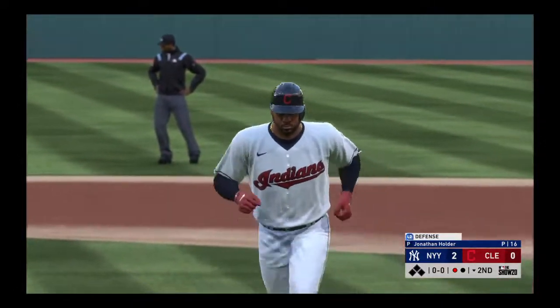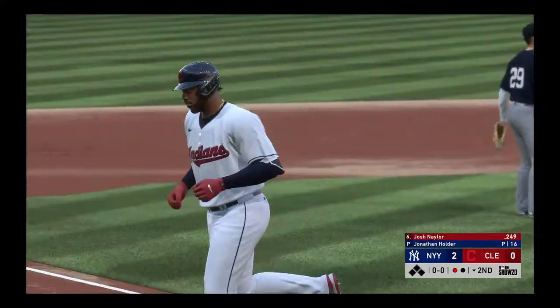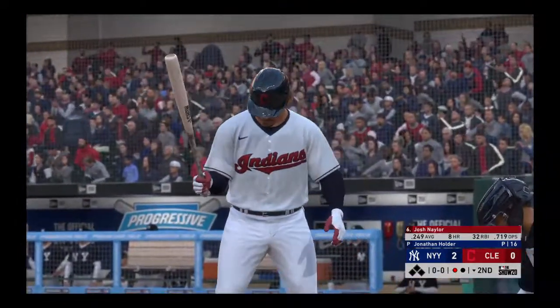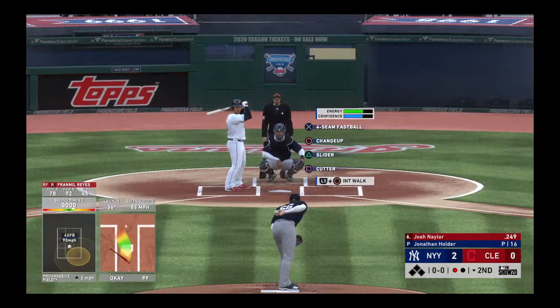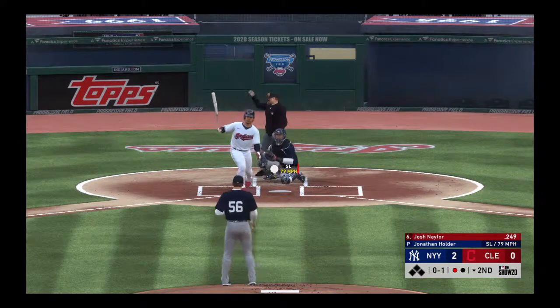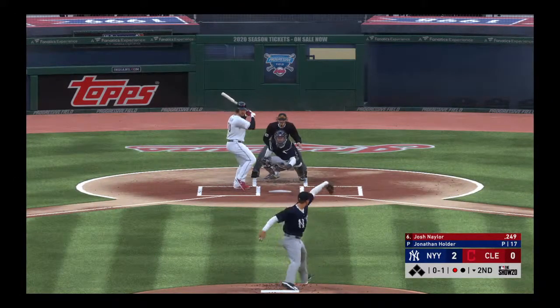Batting fifth, the left fielder, Josh Naylor. Now in the box, Josh Naylor. Ready with the first pitch. Here it comes. Good slider there. Gets a swing and miss. Bases are empty. 1 man out.